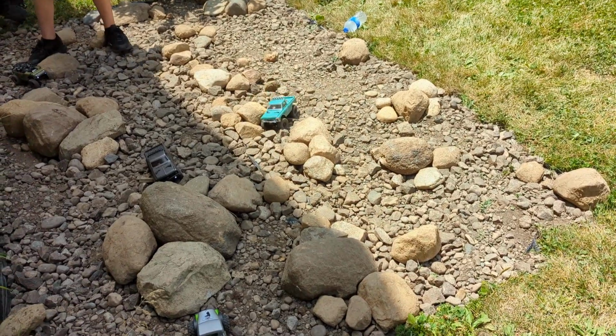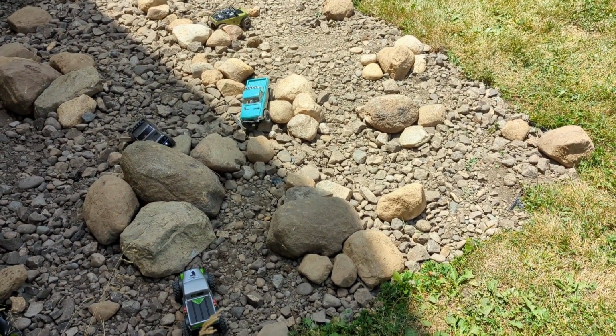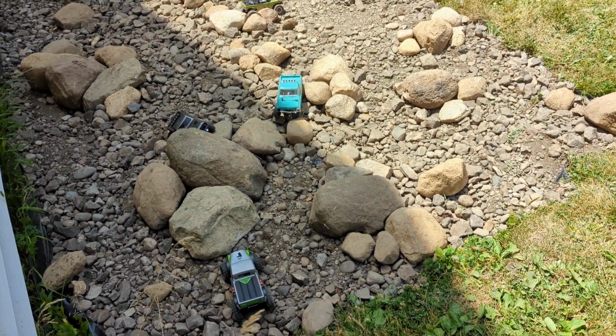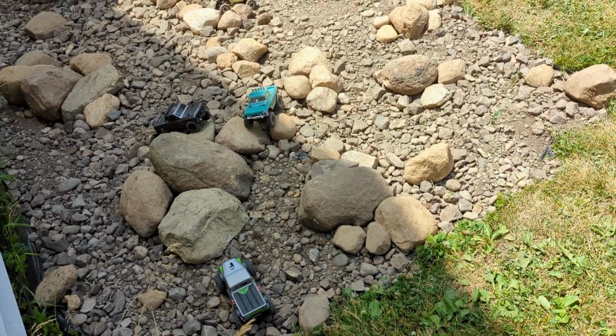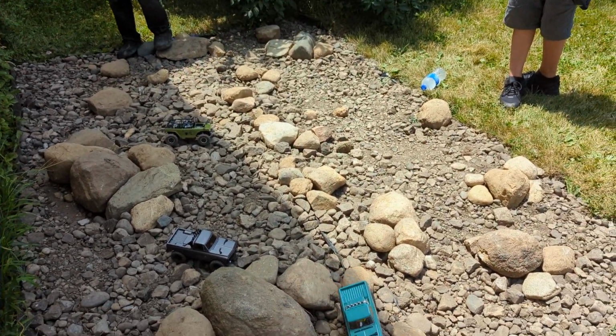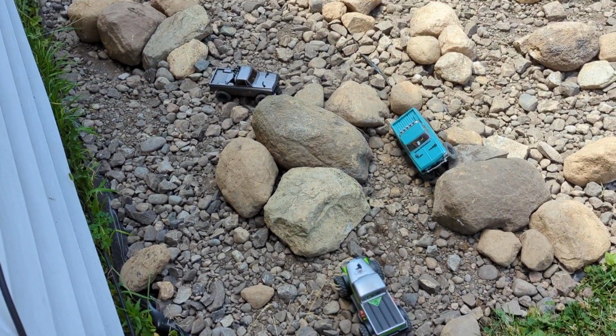We got my nephew still driving his teal C10 with the modified flip bumper, missing parts and stuff. Definitely a redneck truck. Yeah, that's perfect. His son, Hunter, driving the gray C10. His other son, Ben, is driving my green deadbolt, and I'm driving the Betty here.